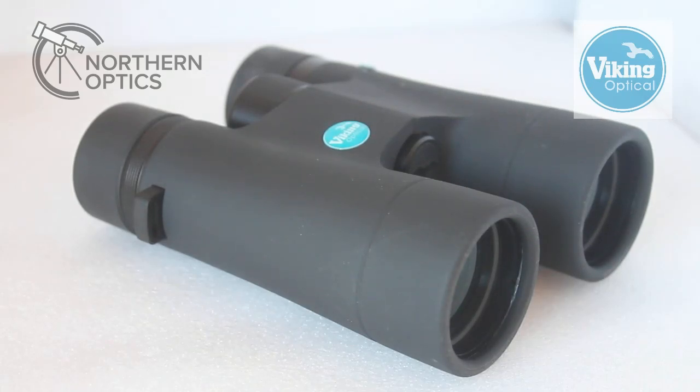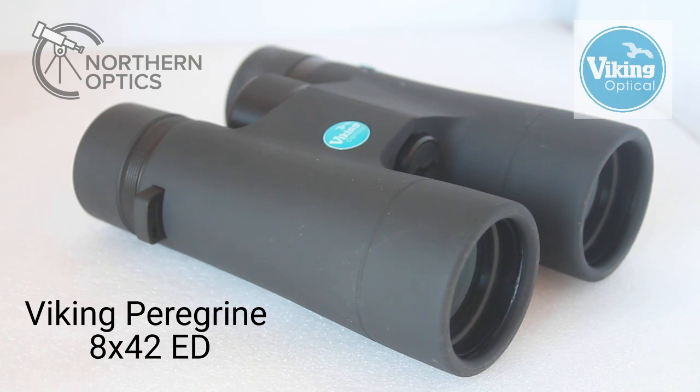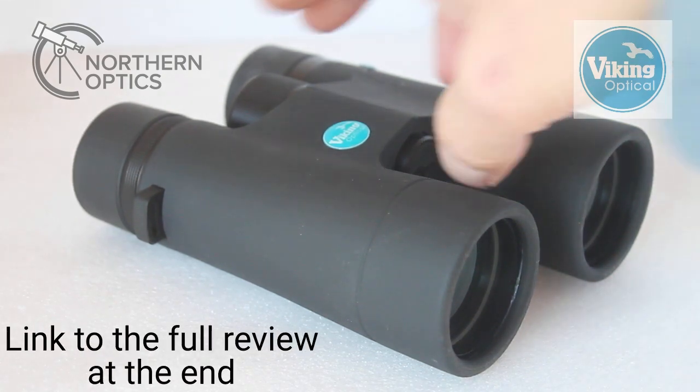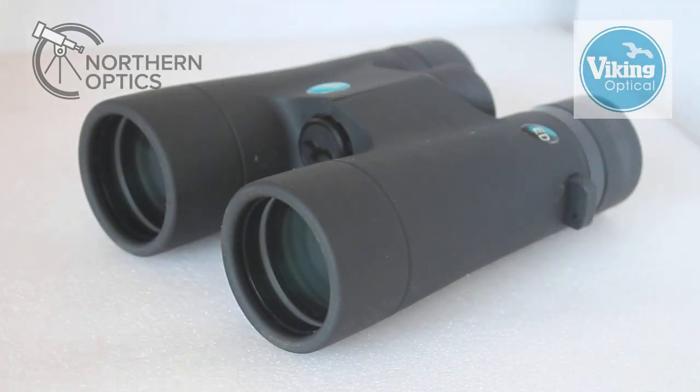And the award for the 2023 our best-selling £300 plus binoculars goes to the Viking Peregrine ED 8x42. Now first of all, I wonder how many of you thought I was going to say something beginning with H, but in previous years yes, but in 2023 these were incredibly popular, more so at our optics weekend.